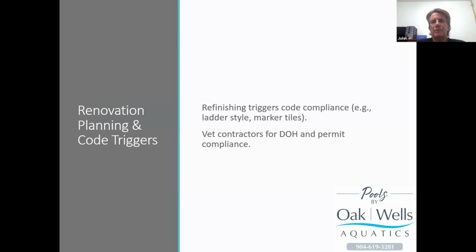Some of the codes that we have seen change over the last, say, 10 years are the ladders that you get in and out of the pool with on the deep end. They used to be just a C-shaped ladder that comes up and mounts into the deck and braces against the side of the swimming pool. Now we have to have what's called a cross brace ladder.